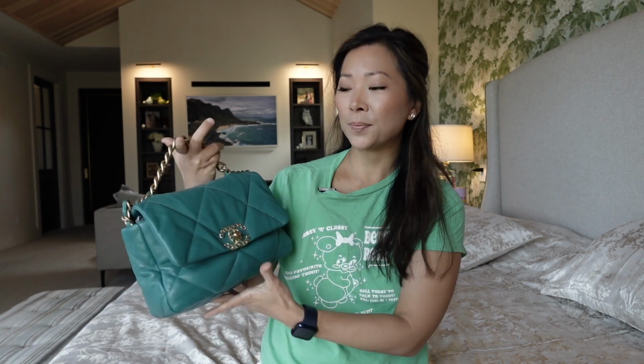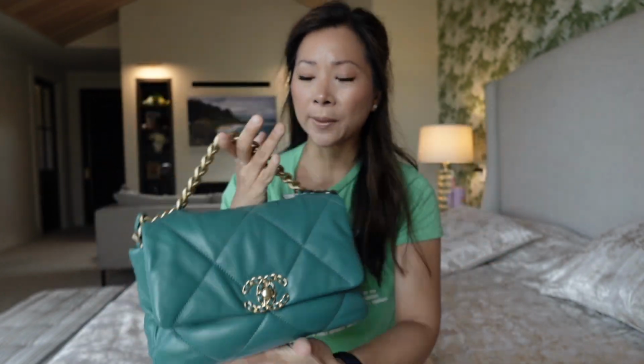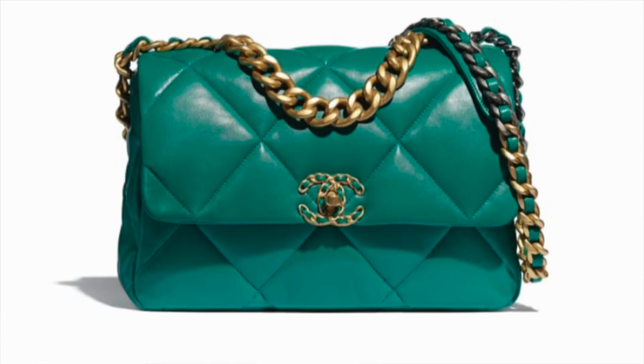Like this, I never feel like this color translates properly on camera because it always leans very blue, and it's not blue at all. It's actually very green with the tiniest bit of blue undertone. So I hope this is showing accurately, but it never really does on pictures. Anyway, I'll also slip in pictures of how it looked online because that's probably a more accurate showing of color if I can find that photo.